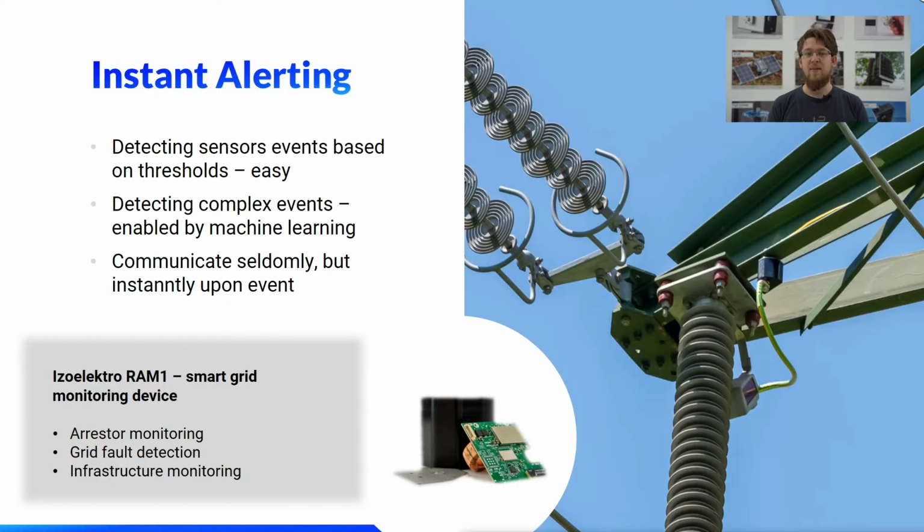Instant alerting is a concept where we can look at the edge IoT device being dormant, sleeping most of the time, conserving power, energy, and spectrum, but at the same time having the ability to instantly say, hey, this important thing happened, you should really know about it. Best case to explain this is a project from our client, Isoelectro Round 1, for the electrical grid monitoring. Now, the basic function of the device is arrestor monitoring, so making sure that the component in the electrical grid is fine. So as soon as something bad happens, we want to instantly know about it.